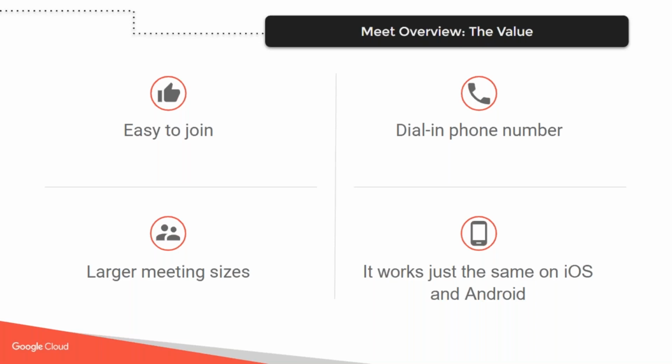Meet's lightweight user interface and smart participant management make hosting small or large video meetings a breeze. You can accommodate up to 250 meeting participants in a single session. And the bottom line is it just works. And the nice thing is it works across devices in the exact same way. So whether you're on an iOS or an Android, you can see all the meeting details, you can see everyone in the meeting. Unlike some platforms, you don't feel like a second-class citizen just because you have to be on mobile for a meeting.